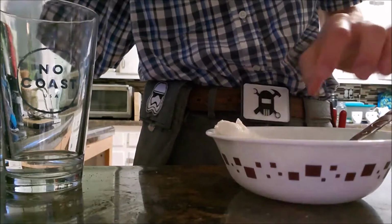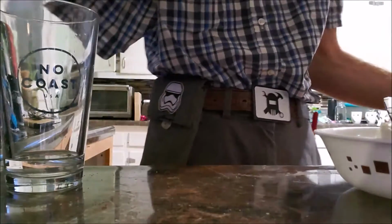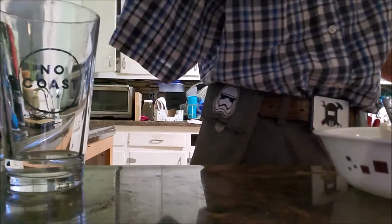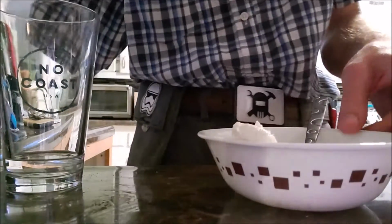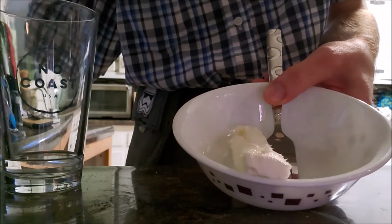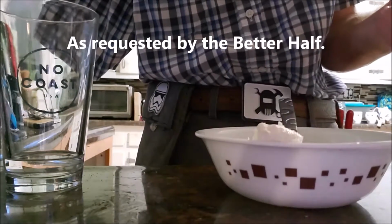So, right now, for breakfast, we're having Flensen. They're left over from the other day. Oh, speaking of, I should pop those in the microwave. Well, in a moment. Let's get this done. But it is St. Patrick's Day, so I don't want pancakes, so I'm going to make green cream cheese.